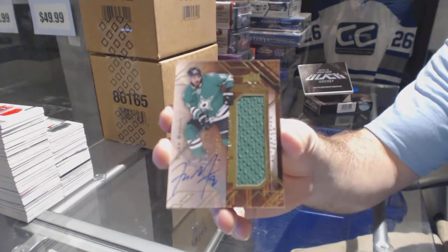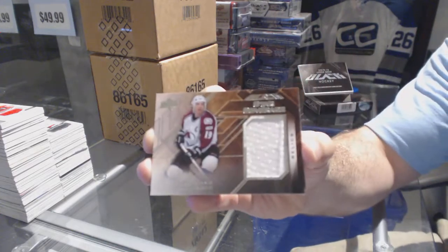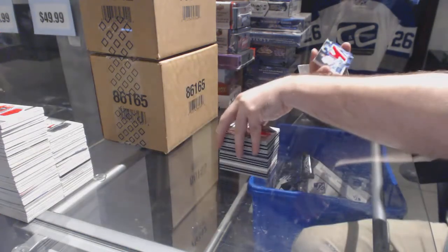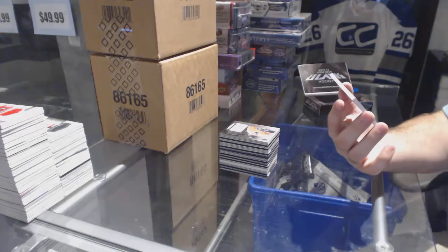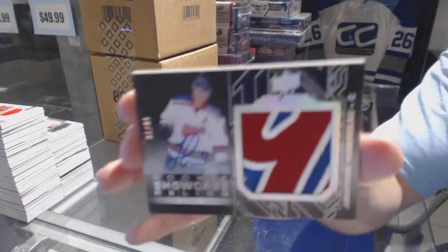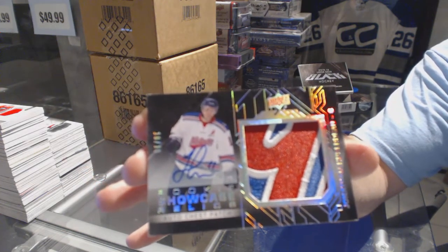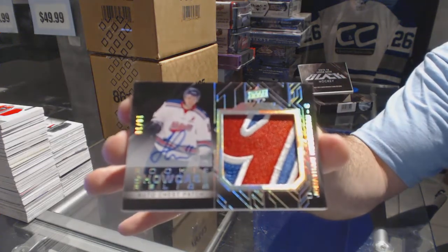Tyler Seguin. For the Avalanche, Joe Sakic, star coverage. For the Flyers, Nick Cousins. And we've got number 10 of 10 to go along with your other patch, rookie showcase auto chest patch for the Panthers, Jonathan Huberdeau. Ten of ten.